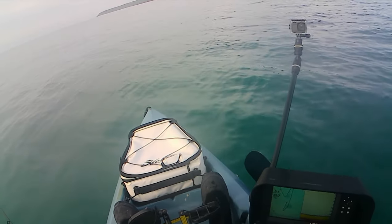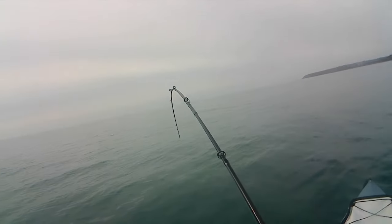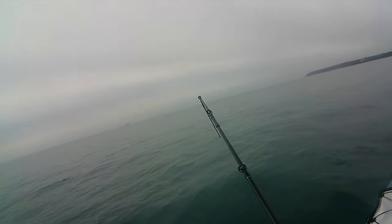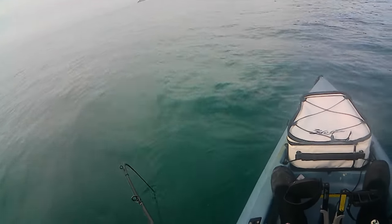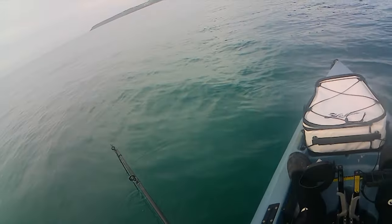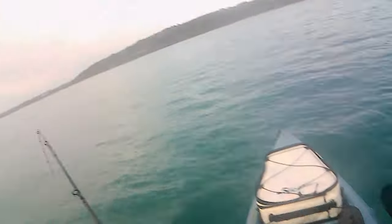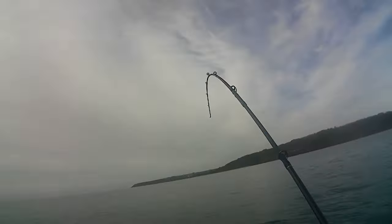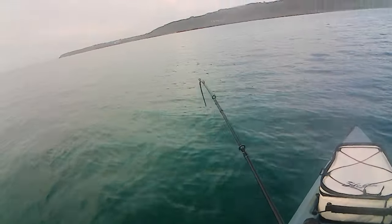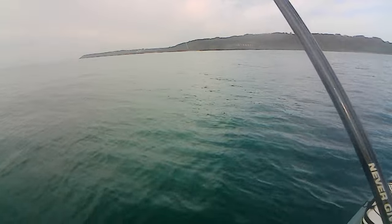And there's a fish. Yes. Oh, it's banging. Oh, and he's off. That's a good fish. I hope this one stays on. Didn't like it when he saw the light. Nice. There we come. Yeah. Pollock.